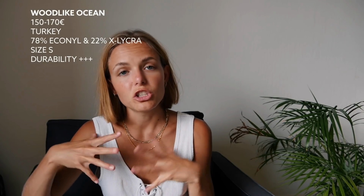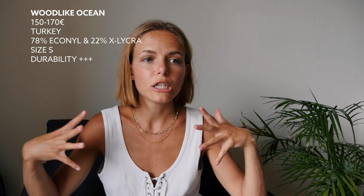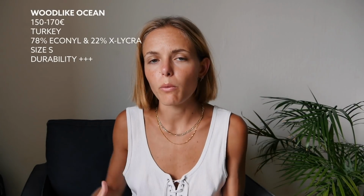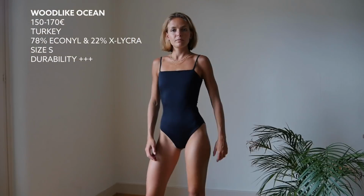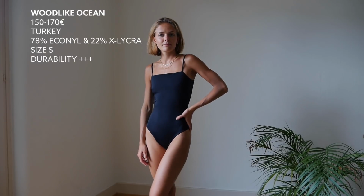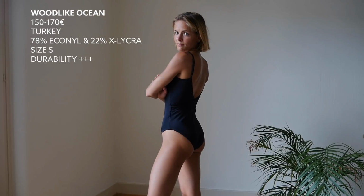This has 2 layers. It's quite thick. It does really shape your body, so if you'd like something that's not tight, but tight in a comfortable way that really shapes your body, it's just really nice if you want something that holds very well. I could even go swim in this, like proper swimming, I think. So yeah, I think it's a really good piece.